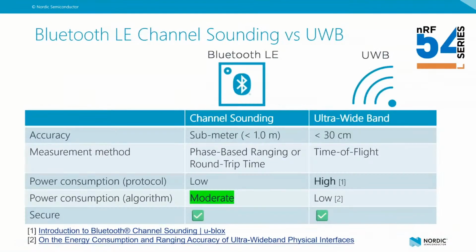So when we look back to the real-time asset tracking scenarios, channel sounding versus UWB. On the algorithm side, if we have the algorithm running on the nRF54L, the nRF54L series supports Bluetooth channel sounding, but not ultra-wideband. So if we consider that both the protocol, so transmission and reception of channel sounding tones, as well as the algorithm processing is running on the nRF54L series.